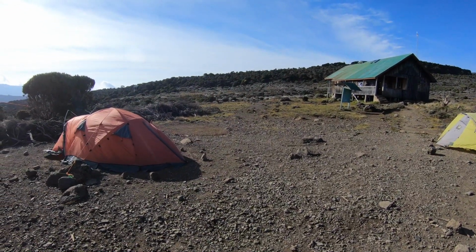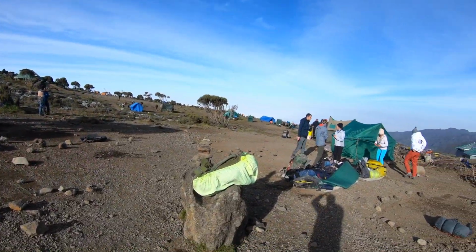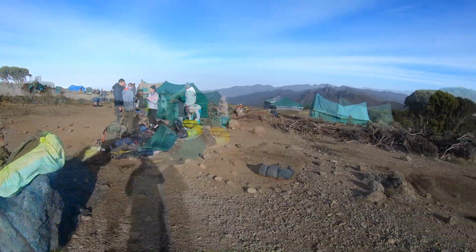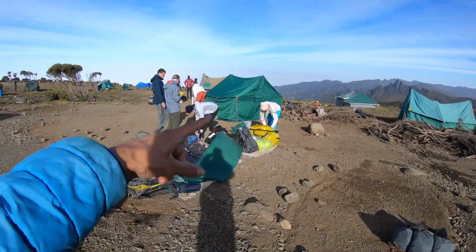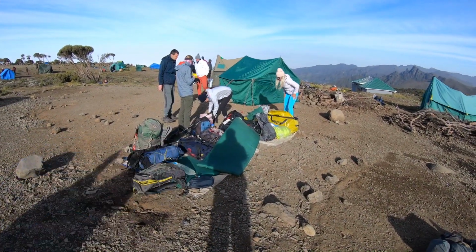So that's really good. Day 3, ready to start the hike. What they'll have us do at the end of each day is put all our belongings here that the porters will carry away.